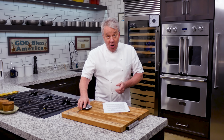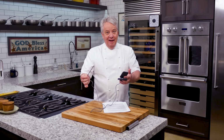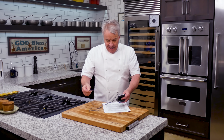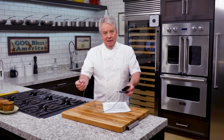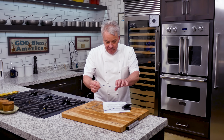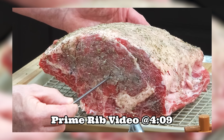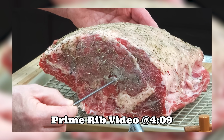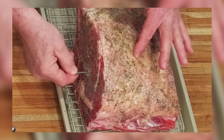Friends, all you need to cook a prime rib is one of those guys. It's a thermometer. Okay? It's not a fancy thermometer. It's probably $25. Easy to find. You put it in the center of your roast, right in the center of your roast. We're going to go right in the chuck end, and we're going to go right there, right in the middle of it. And we're going to try to stay in the middle.